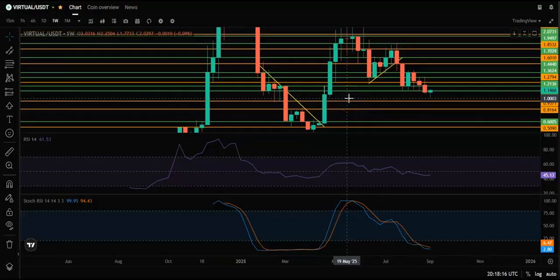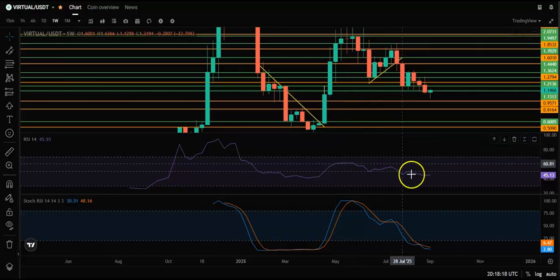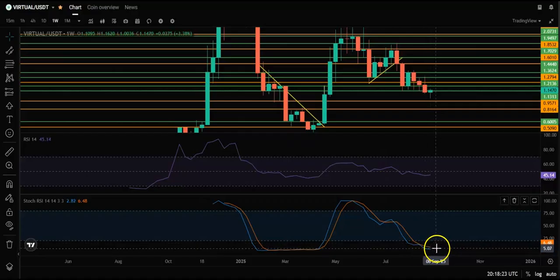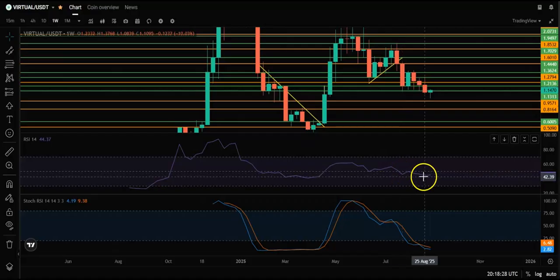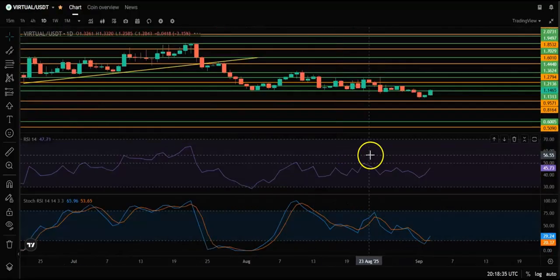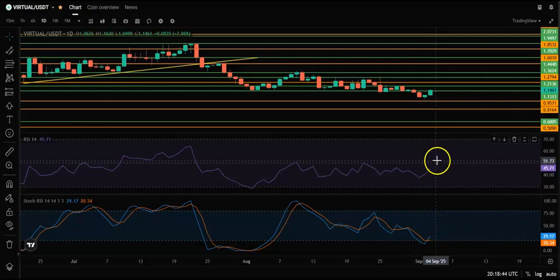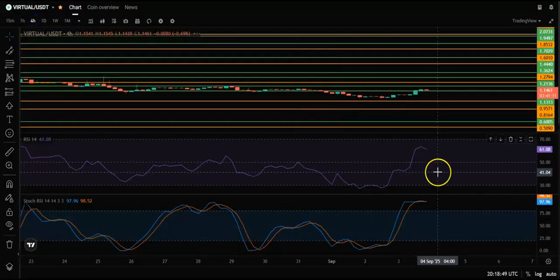Now, jumping over to the RSI and stochastic here, the stochastic is actually oversold, looking pretty good. It's very low. It probably will come back to the upside very shortly. The RSI is a little bit flat, slightly pointed up, but in neutral territory. So weekly time frame, in my opinion, looks pretty good. The daily time frame has just come out of this oversold territory, and this blue line has just crossed the red line. That's a good sign. RSI is pointed up pretty heavily. Again, that's very good.